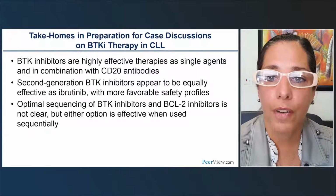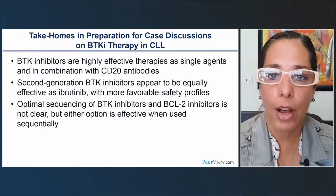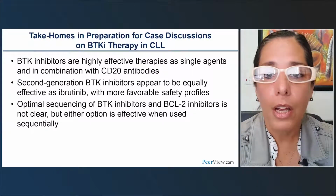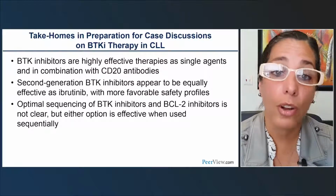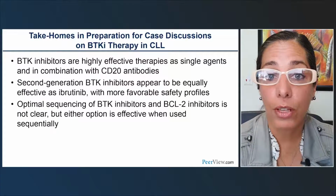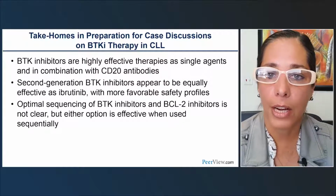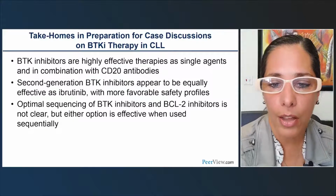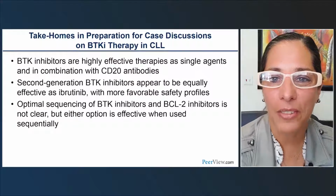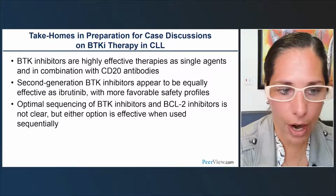And then optimal sequencing of BTK inhibitors and Bcl2 inhibitors is not entirely clear, in the sense that we obviously have very good data as BTK inhibitors are used up front, and then we also have the CLL14 data with venetoclax obinutuzumab, which is also frontline therapy for our older patients with CLL, and that also has been very effective therapy as well. We've shown data that you can sequence. If you haven't had one, you can go to the other and vice versa. So at least now we have emergent data that you can safely go from one to the other. But whether one preferentially should be started before another remains to be seen, and we'll get more data with future clinical trials.